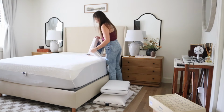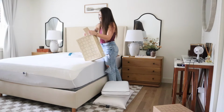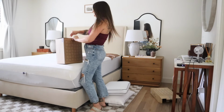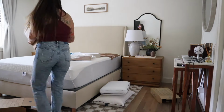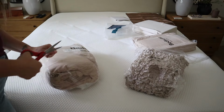So I love changing out my bedding seasonally, and for fall in particular, I love a lush, layered, almost luxury look, but not on a luxury budget, of course. So I've ordered some new pieces from BedSure. You can actually find them right on Amazon, and they have really high quality designer looking textiles and bedding, but at an affordable price point.